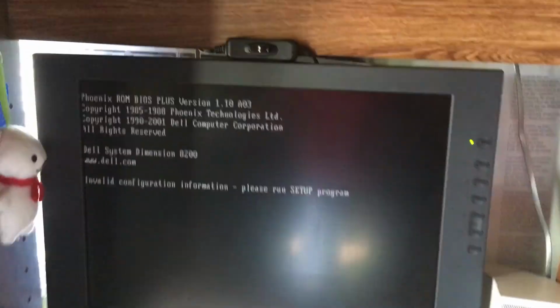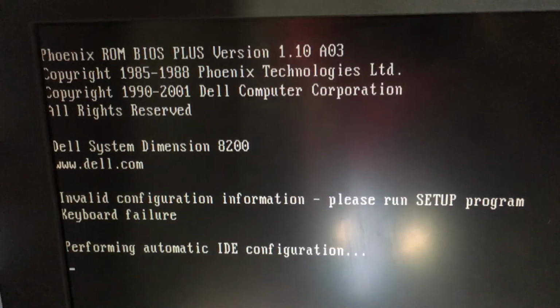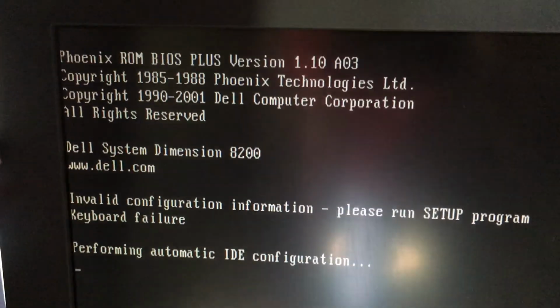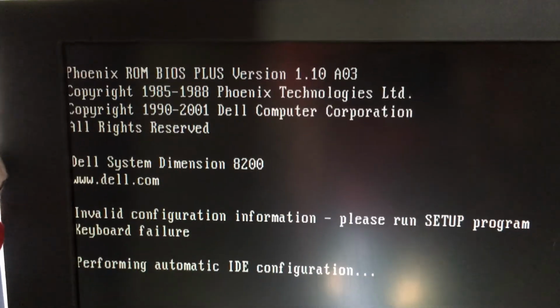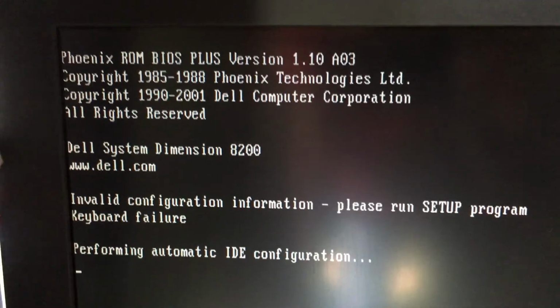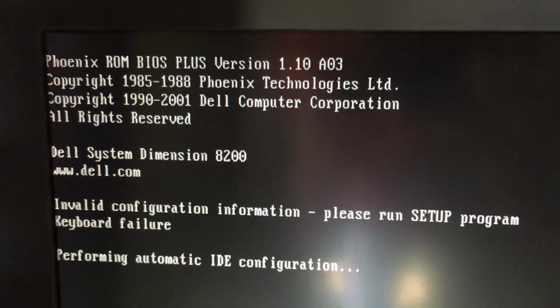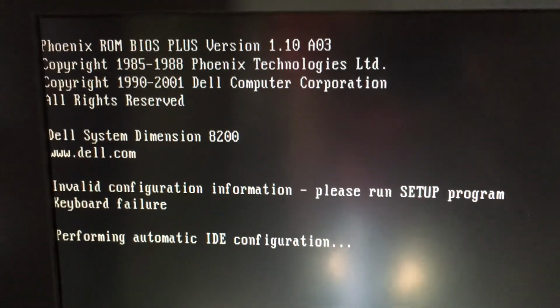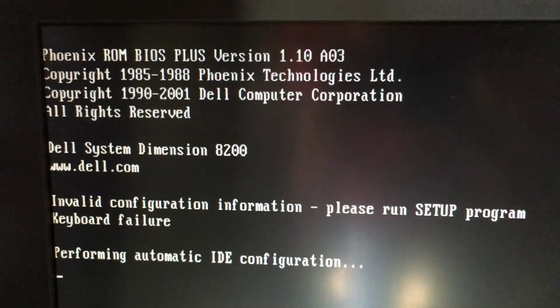Here is the moment of truth. Well, this computer is booting up, it sounds like. I'll turn the monitor on. Well, it looks like the computer itself works. It's just got invalid configuration information. So it basically says we should reinstall Windows here.